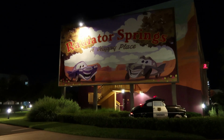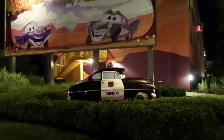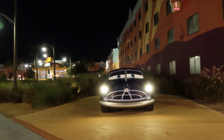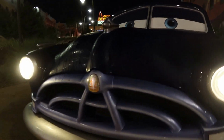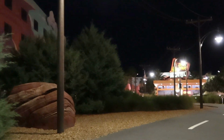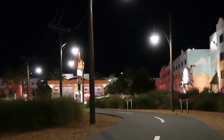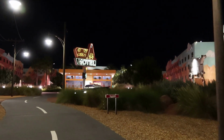But I do love these little cars. These guys are awesome. Make it a lot of fun to come visit. Headed into Radiator Springs. One of the coolest things, actually, about this section is that as soon as you get through to this part of the resort, you're on a road. You can follow the road signs back here to Rusty's.